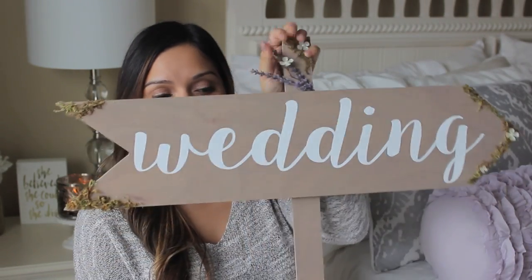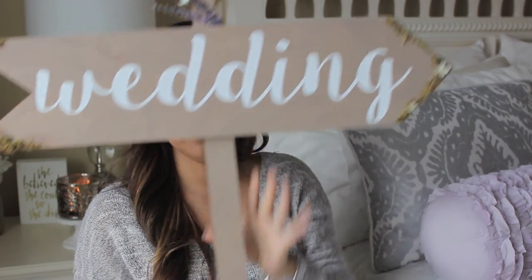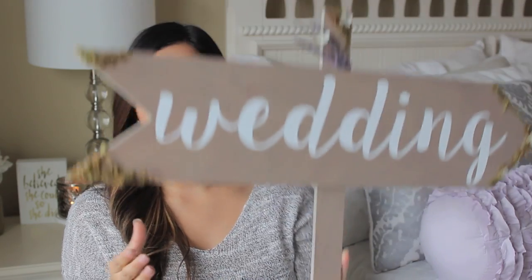So one of the things that I knew that I definitely wanted in my wedding was a welcome sign, something that would stand out and guide our guests to the actual ceremony, to their actual seats. So I ended up getting two different entrance signs that we used, and I'll show you the first one. The first one was this one here, and this one just said wedding, and it had a little arrow, and it was kind of big.